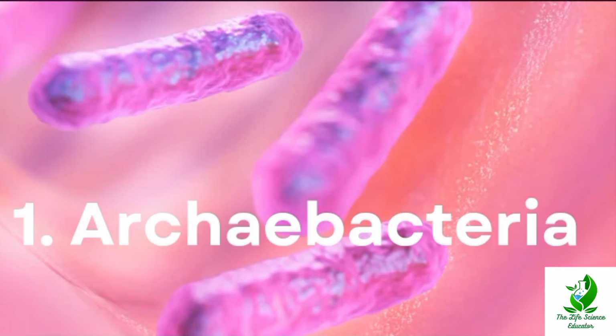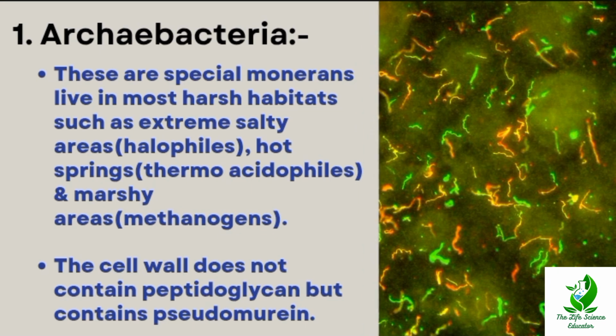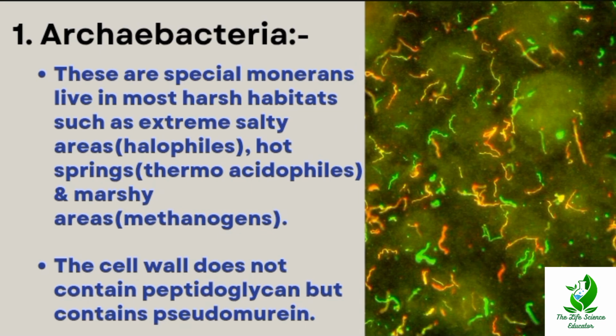And the first one is archaebacteria. So archaebacteria, these are special monerans. They live in most harsh habitats. The archaebacteria which grow in extreme salty areas are called halophiles, in hot springs they are called thermoacidophiles, and in marshy areas they are called methanogens.